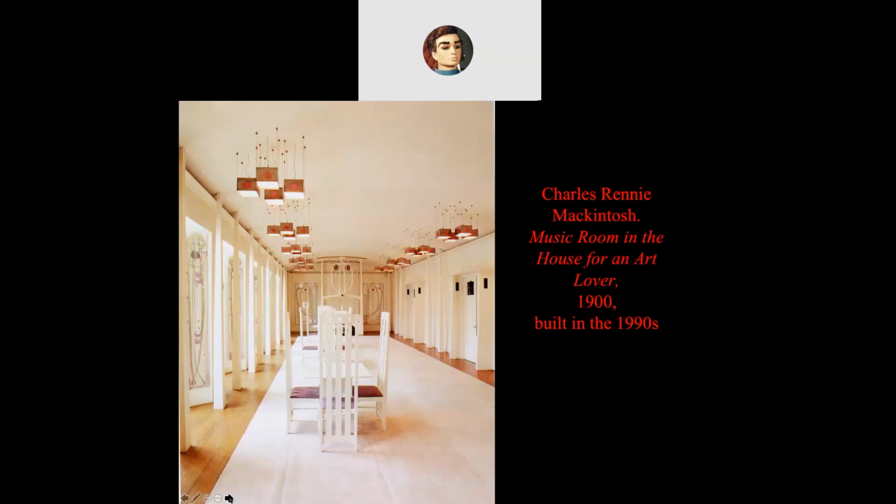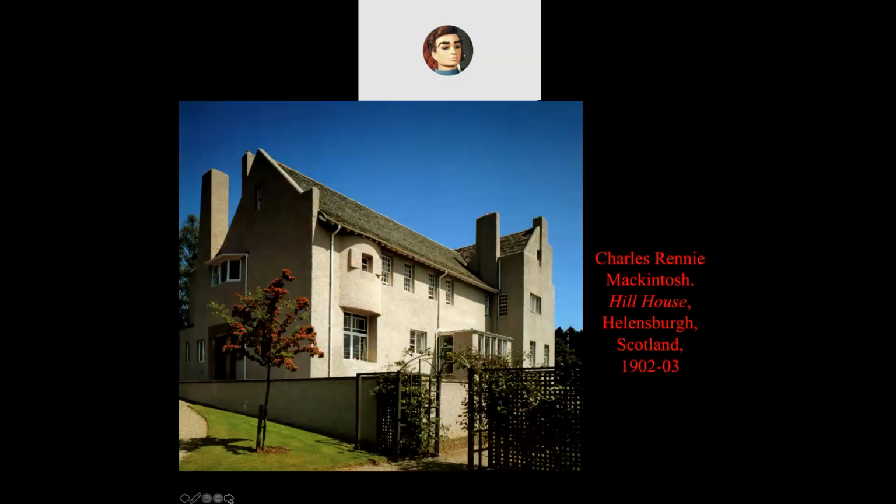He liked white with pastels, a rose, pinkish color. And those pendant lamps have what look like little rosebuds where they attach to the ceiling. Really quite beautiful. So here, Hill House.